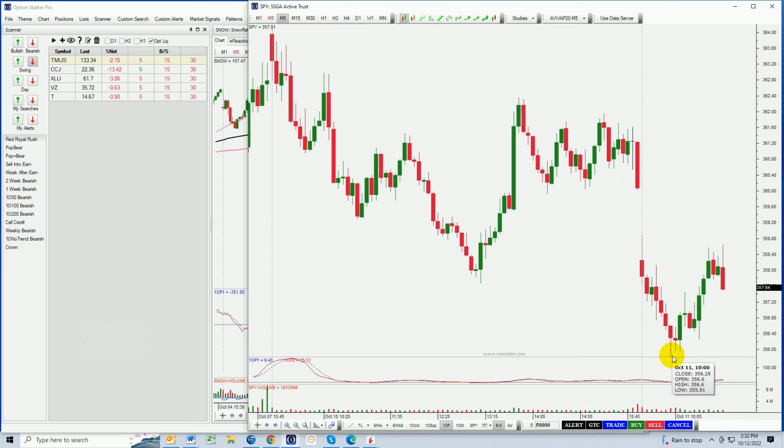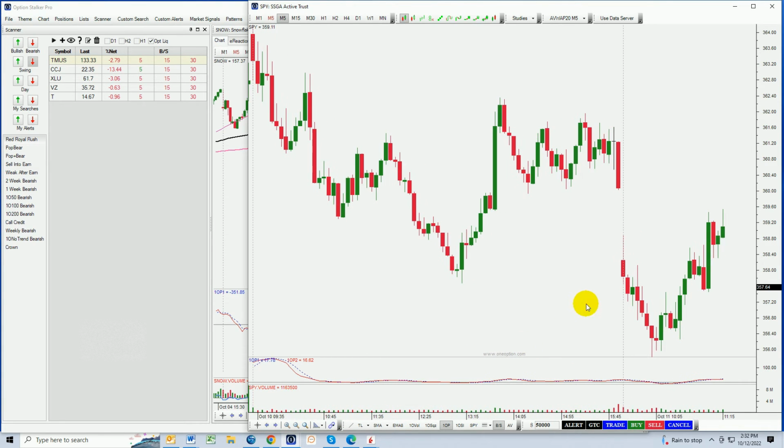That's a nice bullish hammer right in there. This is a nice bullish hammer right in here. Okay, you know what? These are signs of support right in here. I need to be careful if I did short anywhere in here or if I carried overnight shorts. I got to be careful and I got to take profits in here.